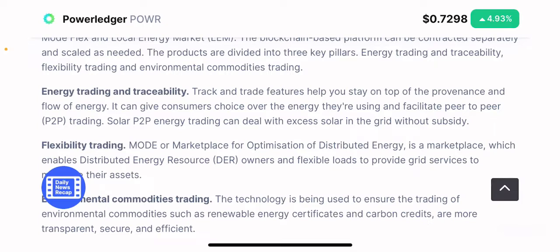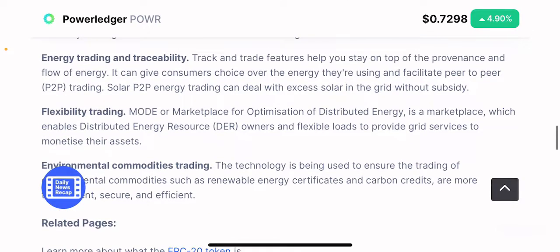The products are divided into three key pillars: energy trading and traceability, flexibility trading, and environmental commodities trading. So you have three main components which act as three important pillars. Energy trading and traceability is the first one. Flexibility trading and environmental commodities trading are the second and third ones, right?